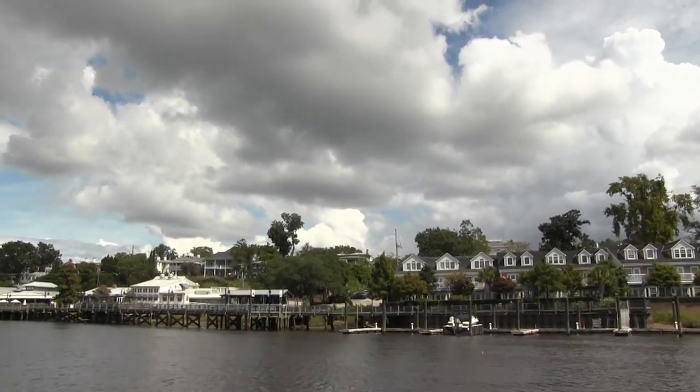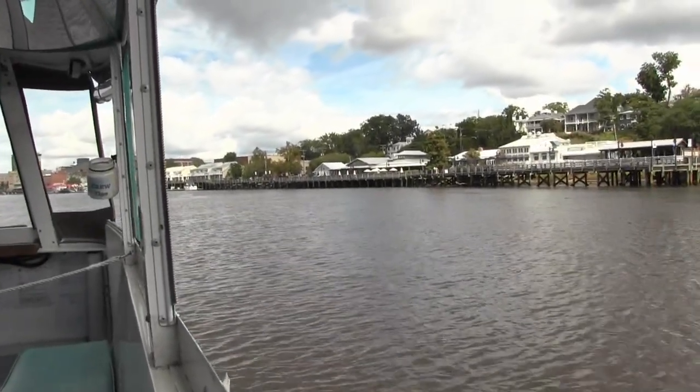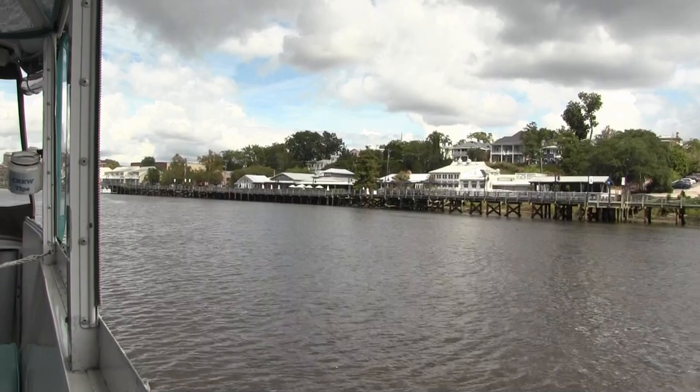There's also a couple of real nice restaurants right on the river walk to the right of us, if anybody's looking for any. We've got the Pilot House and Elijah's sitting over there.